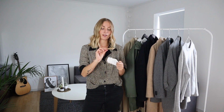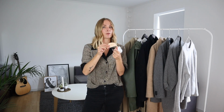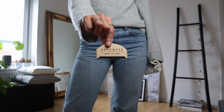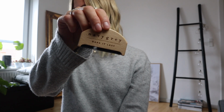My best tip for this is definitely to invest in a good comb for your knitwear. This is what you call a cashmere comb. It's great for removing that peeling on the surface of all of your favorite knitwear. I've even used it to remove peeling on some of my wool coats, because peeling is a natural process when the fabric is rubbing against itself, and again, it will happen naturally. It won't look like new forever.